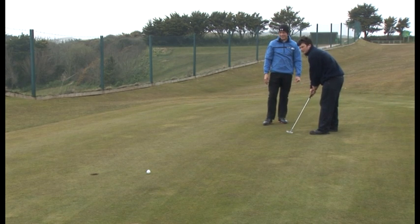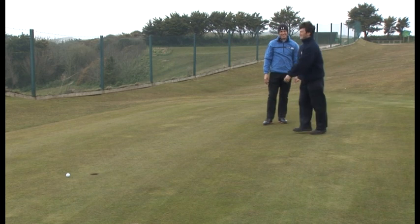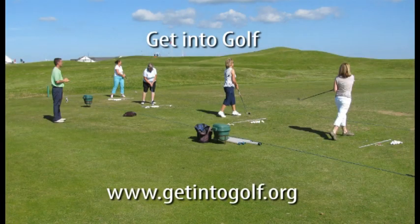For more information about golf weeks happening all over the country, or for upcoming free taster sessions, please visit the Get Into Golf website, www.getintogolf.org.